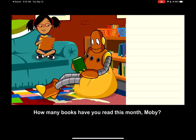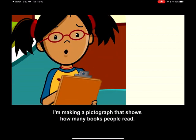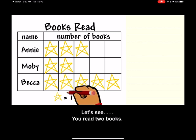Have you read this month, Moby? I'm making a pictograph that shows how many books people read. Let's see. You read 2 books.